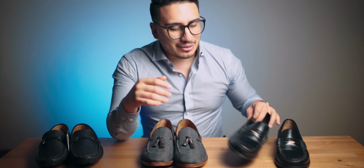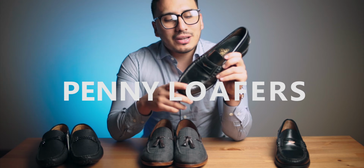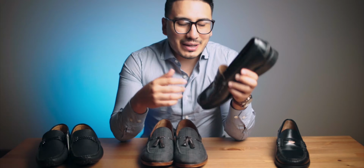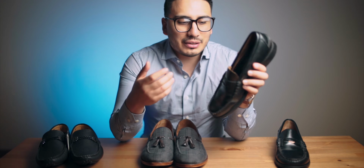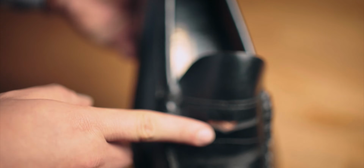So starting off with the highest one here is going to be the penny loafer. Now, what distinguishes the penny loafer is basically the leather strap here at the top. As you can see, I did put a penny in here. Back in the 50s, basically all the prep kids, everybody that was going to school, started using these shoes, and then they actually started putting pennies.